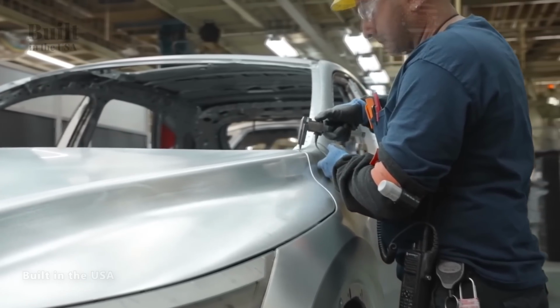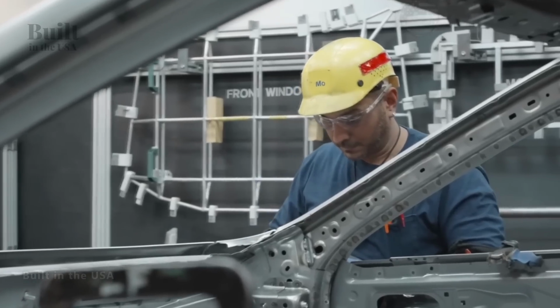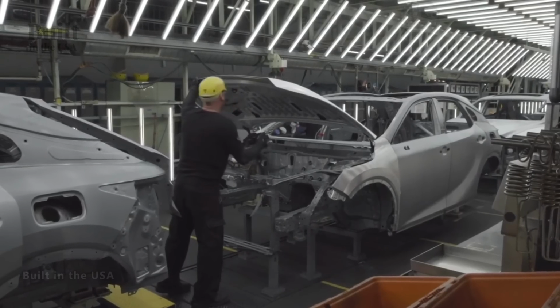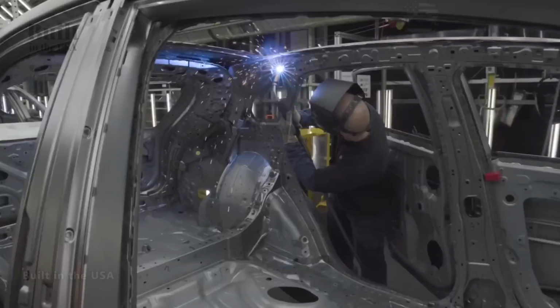The 5th generation RX maintains the same overall length as the former model. Unlike the previous generation, this vehicle comes with only 5-passenger seating. No 7-passenger seating with the third row is offered.